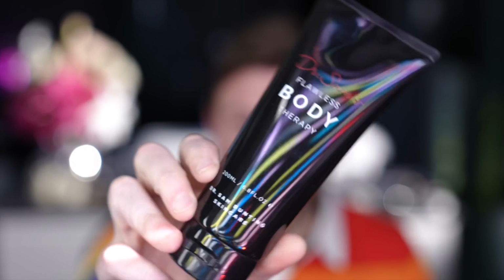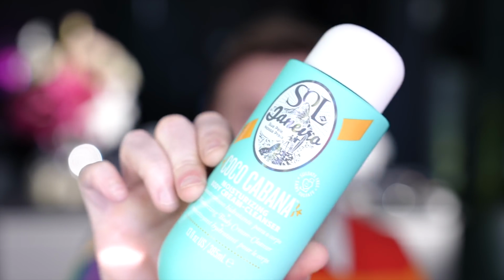The Dr. Sam Flawless Body Therapy is actually a treatment, and it works amazingly well on the body. You can also use it on the face. If you want really soft skin and just want to smell heavenly, Sol Coco Cabana smells heavenly, head to toe. You can smell gorgeous. But regardless, the trend of layering lots and lots of products, it's not for me.